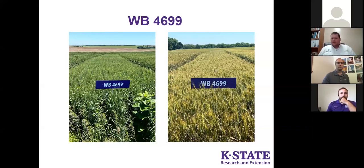Westbred 4699. So again, if you look at the numbers there, the 6 tells us a medium late maturing variety, and the 9 in the third number tells us a 2019 release, so a release out of last year. A brand new variety out of Westbred here. As you can see, it has good straw strength and good standability as well. Seems like Westbred is working pretty hard on that trait, which is excellent.